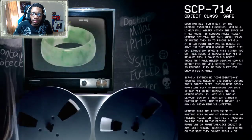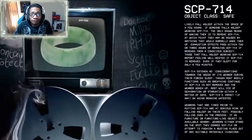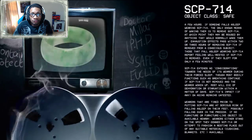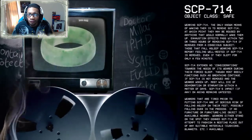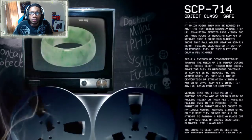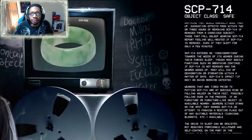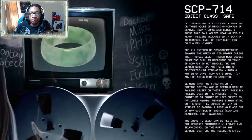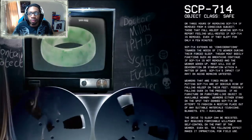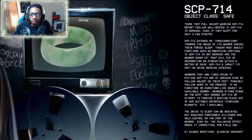SCP-714 extends no considerations towards the needs of its wearer during their forced sleep, though most bodily functions such as breathing continue. If SCP-714 is not removed and the wearer woken up, most will die of dehydration or starvation within a matter of days. SCP-714's impact, if any, on aging remains untested.